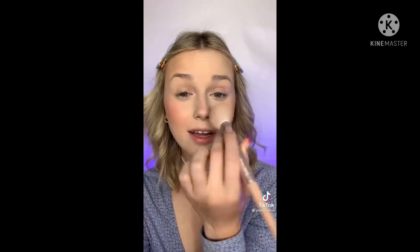Now let's add some more bronzer to my face. I'm going to use the NARS one, but you could use any bronzer you have. And I'm going to go in with this pink glittery blush. We're going to add quite a lot of it. And don't forget a little bit on your nose.